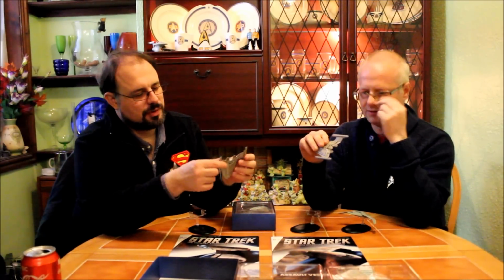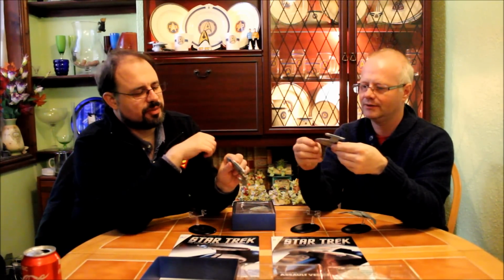To be fair, the definition on the actual model is pretty good. But the only problem I have with it is the join line along the nacelles. Yeah, that's a bit pronounced. It is. I do like the translucent plastics. I think they've done a really nice job with that, especially on the back. I think the ram scoops are a bit too pointy, but they're cranberry. They are wishy-washy. It's not really red, which is a bit of a shame.